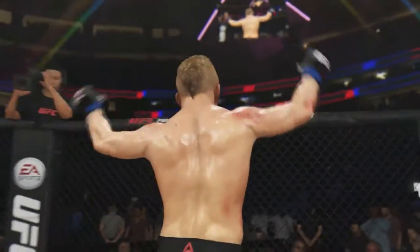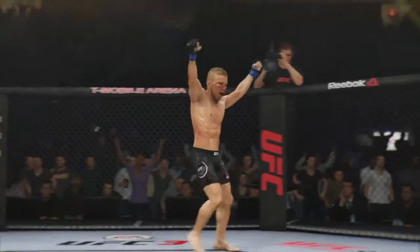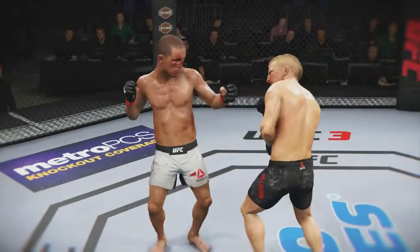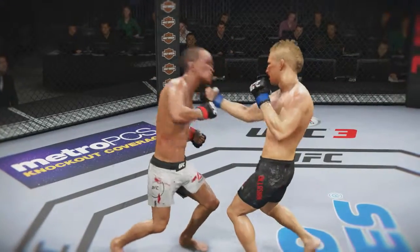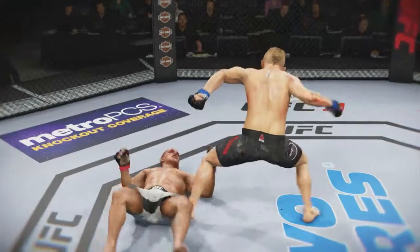Right hand shot that got him the victory. Yeah, man, crowd loving it. Just a gorgeous shot there to end the fight. Really just the way he drew it up. He found the opening and capitalized on it to the utmost extent. Nicely done to finish the fight.